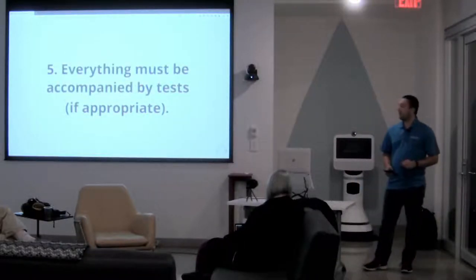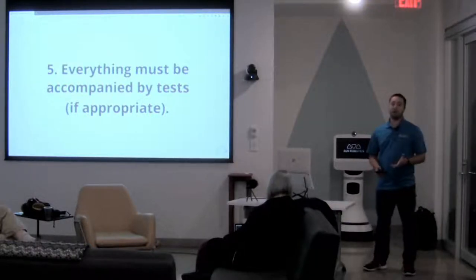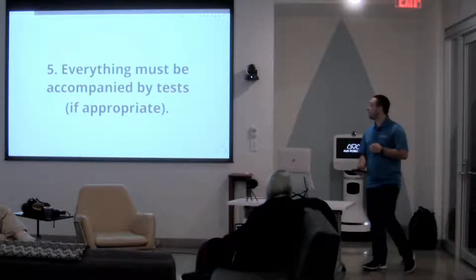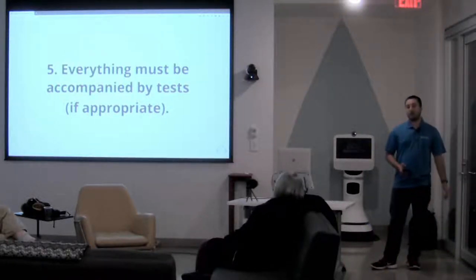Everything must be accompanied by tests. So this mainly applied to our plugin repositories, not so much our themes. We have a theme framework, and that had some unit tests, but this is mainly for our plugins.